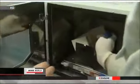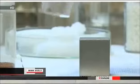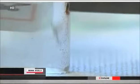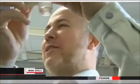The HOM is added to cesium-contaminated water. This magnet attracts these HOM particles holding the cesium. Easy separation, and you have clean water.